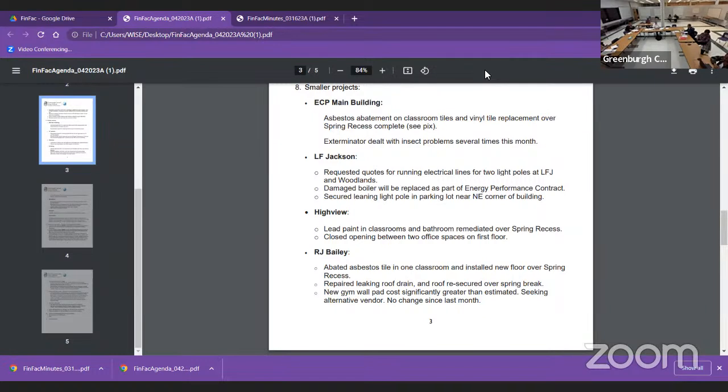LF Jackson requested quotes for running electrical lines for 2 light poles at LF Jackson and Woodlands. Damaged boiler will be replaced as part of the energy performance contract at LF Jackson. Also over the break, secured a leaning light pole in the parking lot near the northeast corner of the building. There was one of them that had been leaning for a couple of years, and it was fixed over the spring recess. High-view lead plate in classrooms and bathroom remediated over the spring recess. Closed opening between 2 office spaces on the first floor.